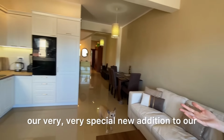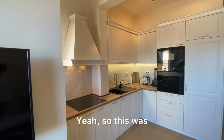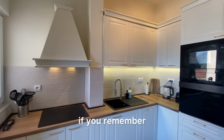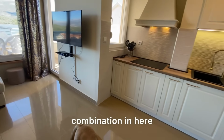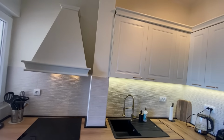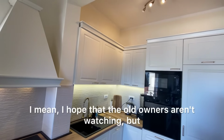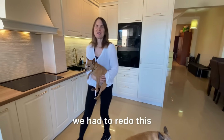And then our very, very special new addition to our family, our kitchen. Yeah, so this was, if you remember, a gold monstrosity with some sort of desk combination in here. And it was an eyesore. I mean, I hope that the old owners aren't watching, but we had to redo this.